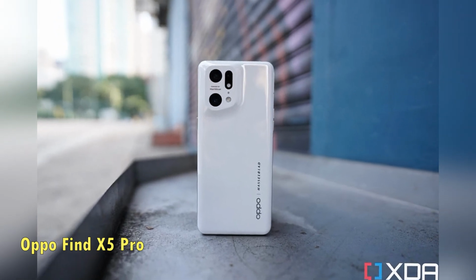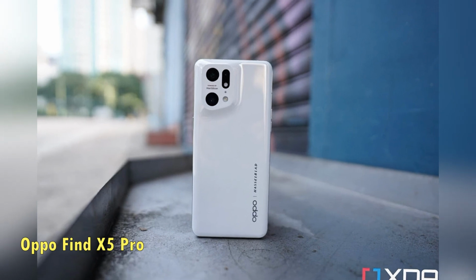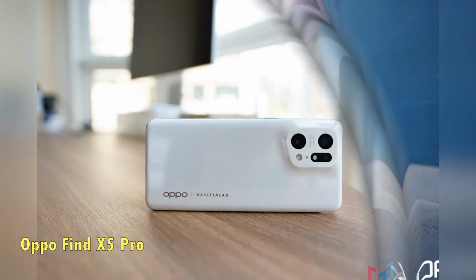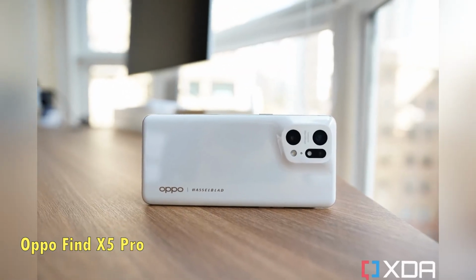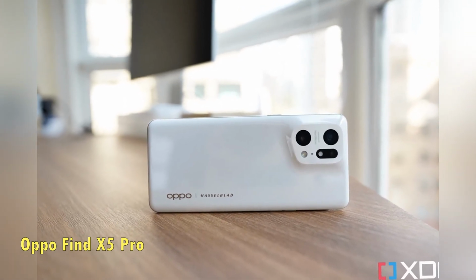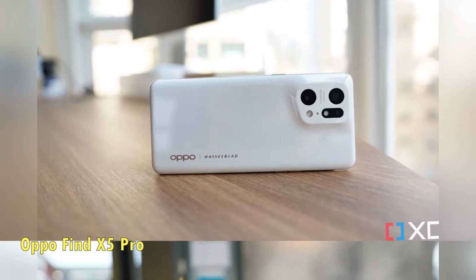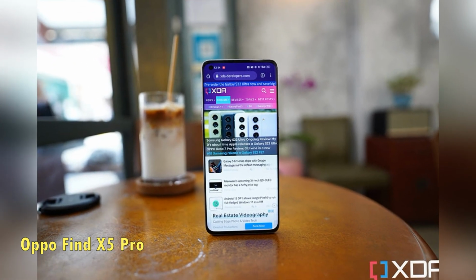The phone is generally repairable by Oppo with a replacement battery costing about £30 plus labor. The company operates a trade-in scheme and publishes yearly sustainability reports, but not for individual products. The Find X5 Pro does not include recycled materials.